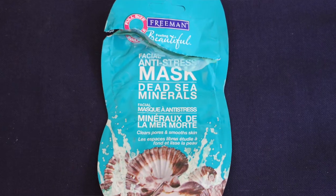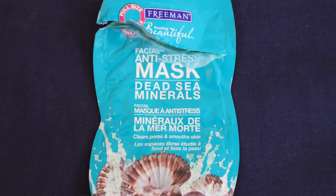And the last thing I used up in March is a mask. This is by Freeman. They sell these at Walmart individually for about $1.37 for a package. There's several different kinds you can get, and each one of these packages can be used numerous times. They have one called a sleeping mask. It's like a cream that you put on your face and then just go to bed, just wear it. And it says that there are like 2 to 4 applications in a package.